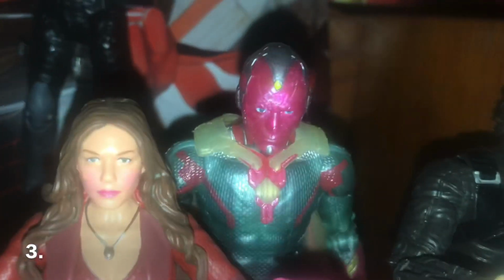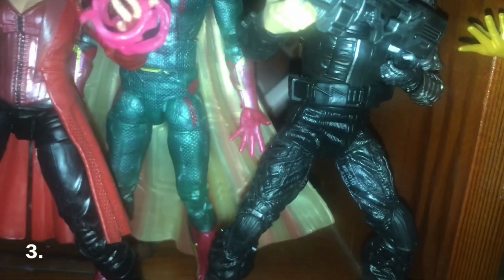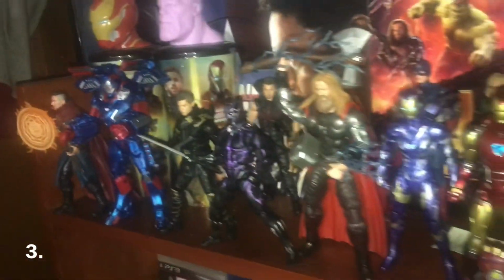His cape is weird. It doesn't stay on his shoulders right. It's not really a whole lot of poses you can put him in. He didn't come with any hands. He just came with those hands that he's with right now, the open palms. It's weird. I don't know what kind of design choice that was, especially when you compare him to the Iron Patriot, the down hair.